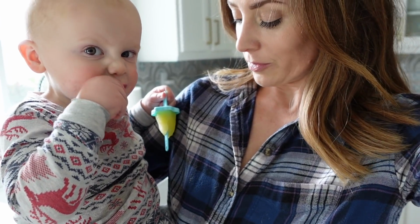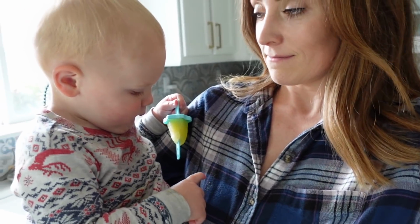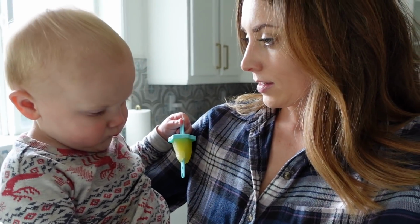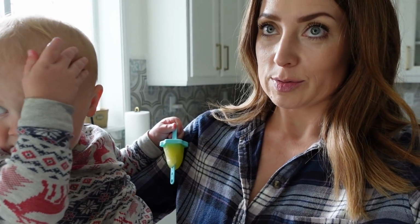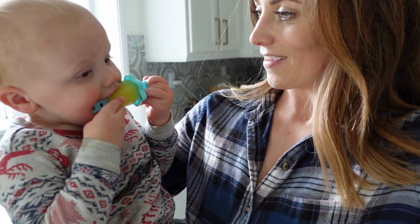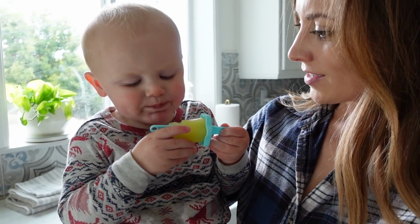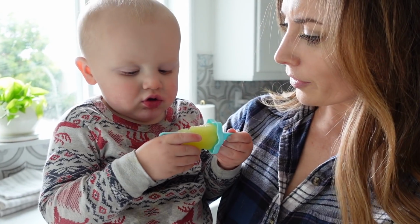Okay. Pop. You're spilling all over me. Mom. Yeah. Can you eat it? He won't let me put him down, but he's spilling all over me. Eat your popsicle. Yeah. Is it good? Another?